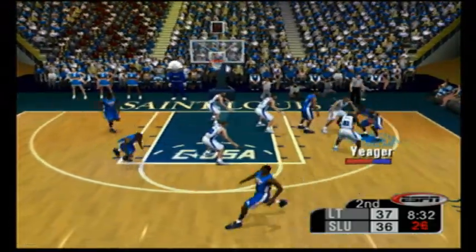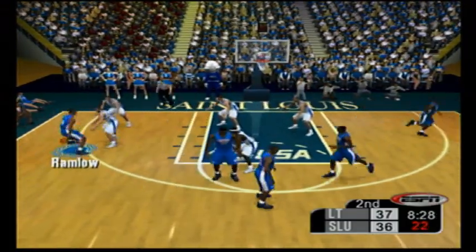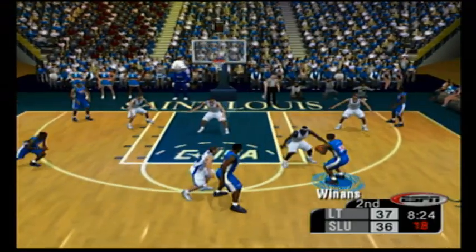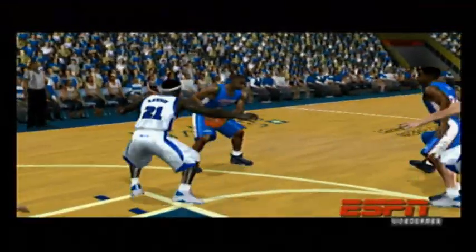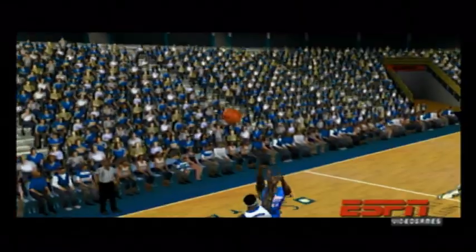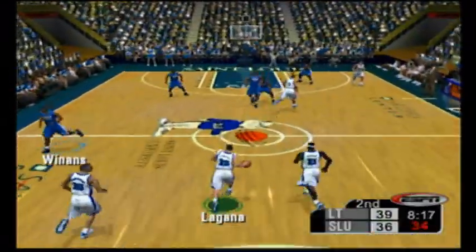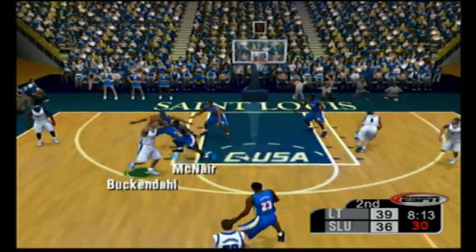McNair up top with the ball. That's a great setup and a clean finish. Let's see that one again. That was well done. Can't set it up much better than that. No, that's a beautiful assist. Bukendall throws the ball inbounds. The Billikens down by 3 with the ball.